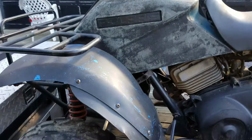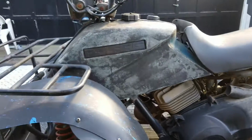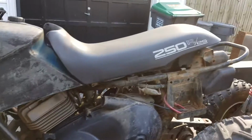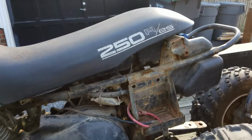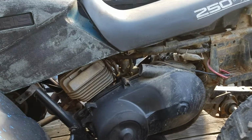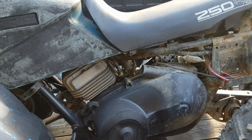This one, I didn't know what it was when I first looked at it. In the picture, you couldn't really see that this is a Polaris, but I saw the 250 RES, and I googled that, and it came up as like an 86 or 87 Trail Boss 250.